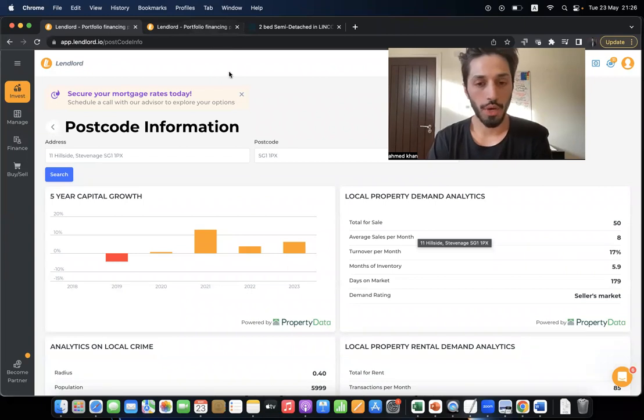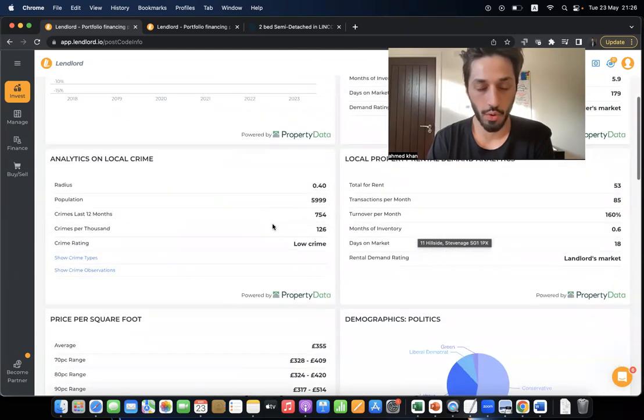Yeah, with the postcode, because it is a common question, right? Like, what do you look for in an area? I don't personally look at a lot of data, purely because, for example, Stevenage, I've lived here for 20 years. And when I invested in London, when you're in zone 1, sometimes those things don't really matter as much because you're going to be close to anything anyway.